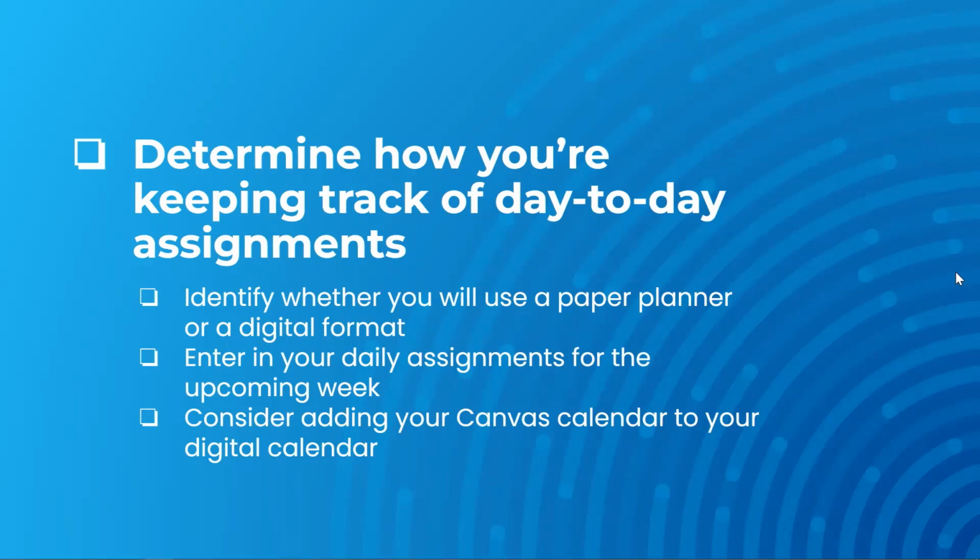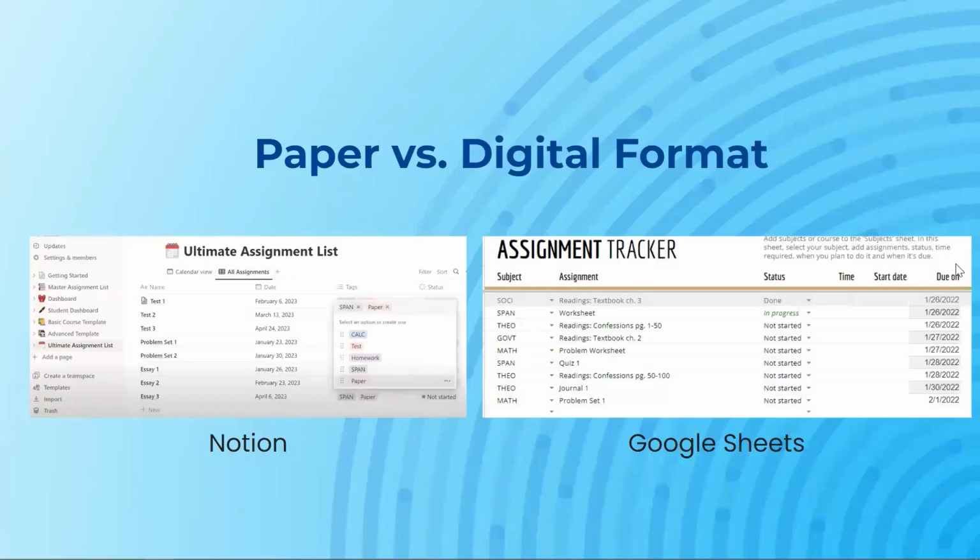After that, you can enter in your daily assignments for the upcoming week. And then if you've decided to go the digital route, you can consider adding your Canvas calendar to your digital calendar. There is no right or wrong when it comes to choosing a digital format versus a physical planner. A physical planner is easy. You write down what your next assignment is and when it's due. But depending on how your professors are using Canvas, digital might be easier.